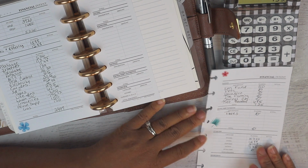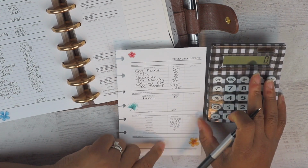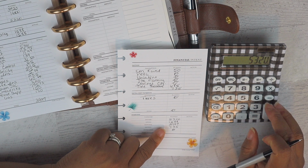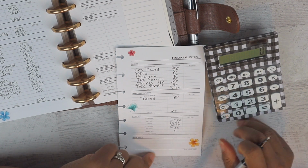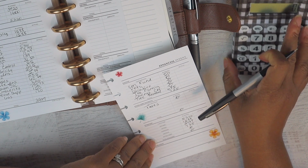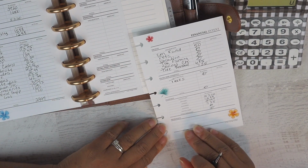And we should get a zero-based budget. So let me tally these really quick. So we're at 5320 minus 1588 minus 2997, and then minus 735. Yep, that's a zero-based budget. That's what we have. And down here, I have a section for highlights for the month.